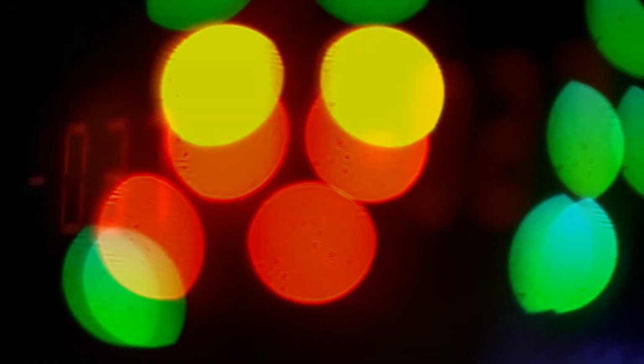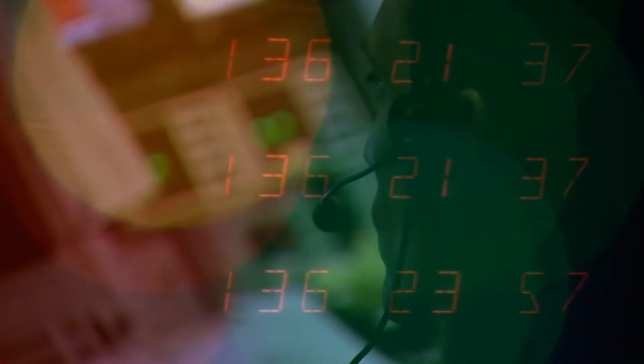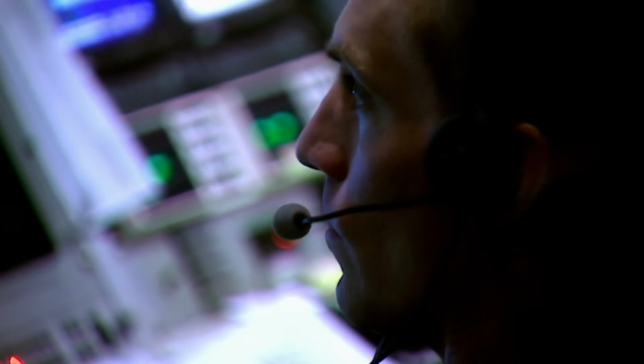LO2, ready. LH2, ready. Vehicle electrical, ready. Flight control, ready. Atlas Systems propulsion, ready. Hydraulics, ready. LO2, ready. Vehicle electrical, ready. This is Atlas Mission Control at T-minus 5, 4, 3, 2.